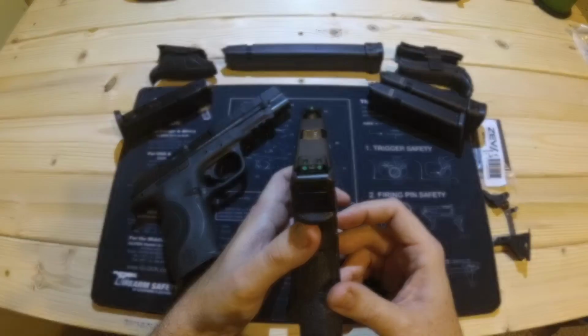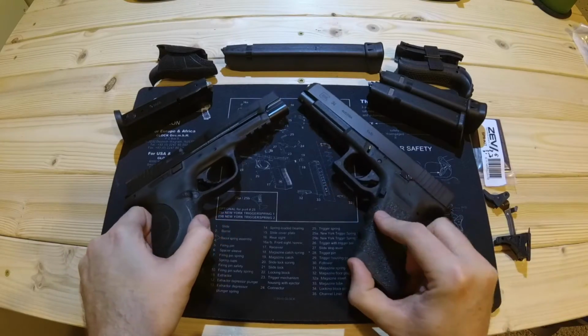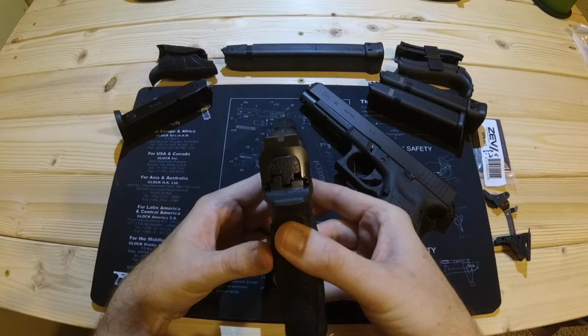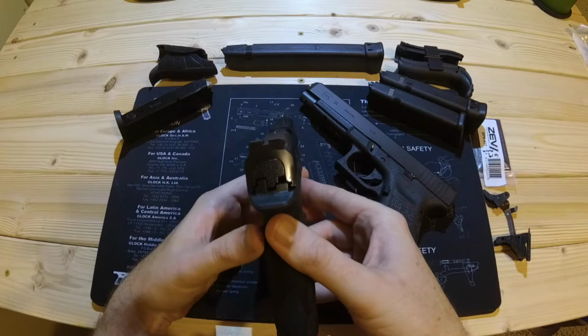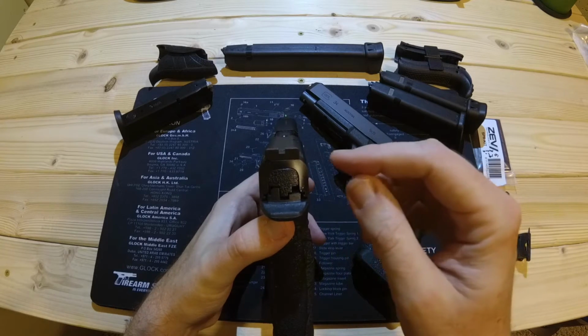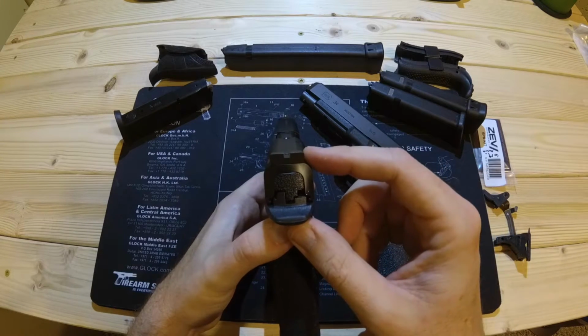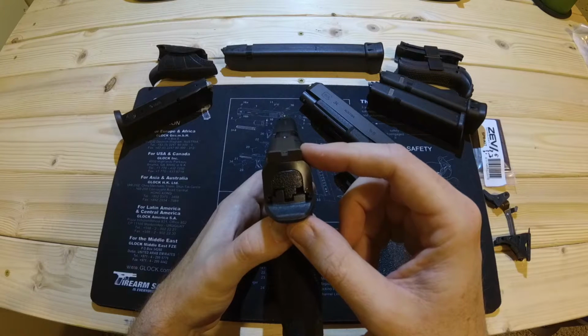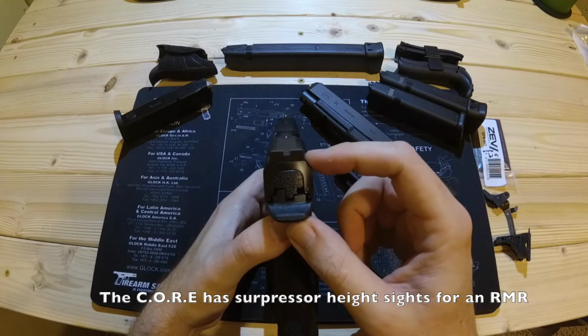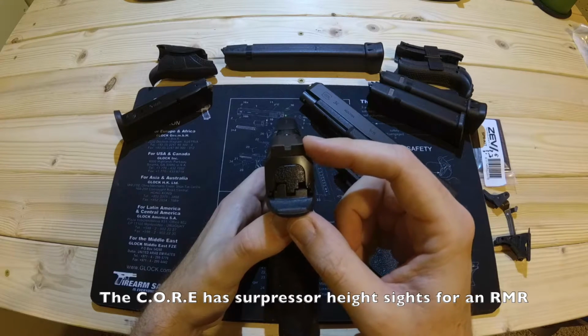I really like them quite a bit. The sights on the Smith & Wesson Pro are all steel, and they're a little bit different than the other M&Ps. The other M&Ps have steel Novak-style sights, just with the three white dots. The Pro is a little bit different, and the Core even a little bit more so, which I'll tell you in a moment. But this is going to be all steel, and it's blacked out in back.